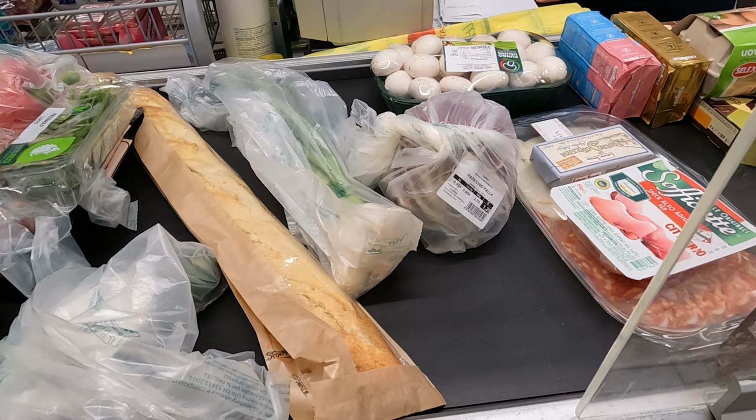Lunches, two dinners, and we stocked up on olive oil and coffee. 55 euro.